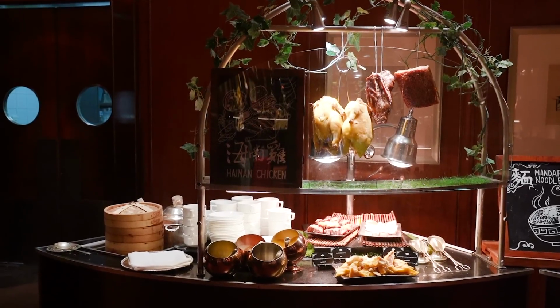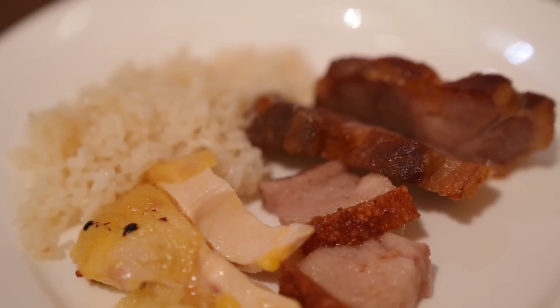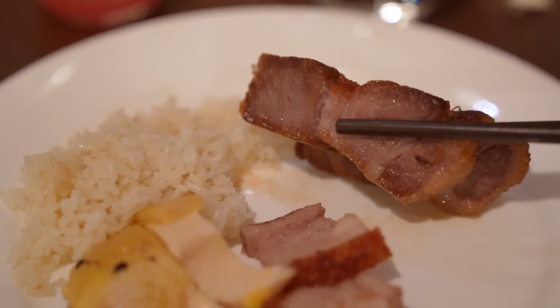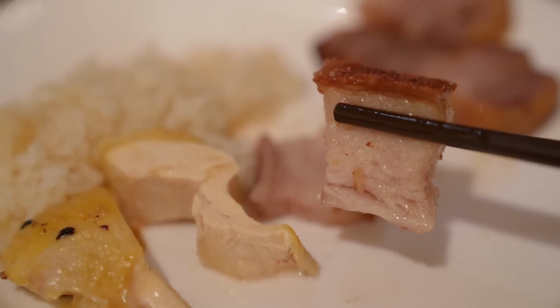They also do roast meats here. So I've got chicken, roast pork, and I've also got tassie. So let's give the tassie a go. I like the tassie, it's pretty juicy. It's got a nice smoky flavour to it as well. Chicken's also really good. It's very smooth and tender. And the roast pork, let's see how crackly this crackling is.